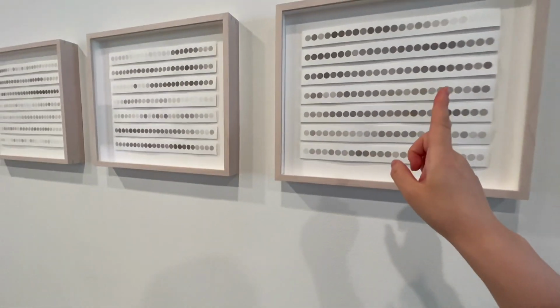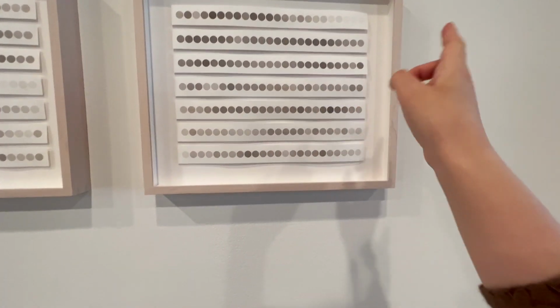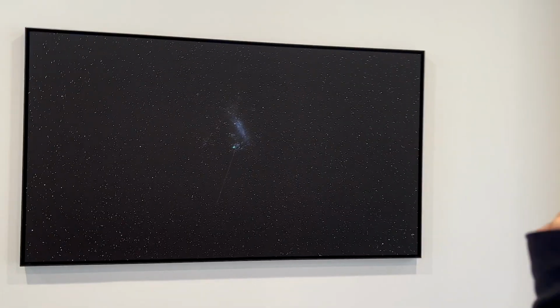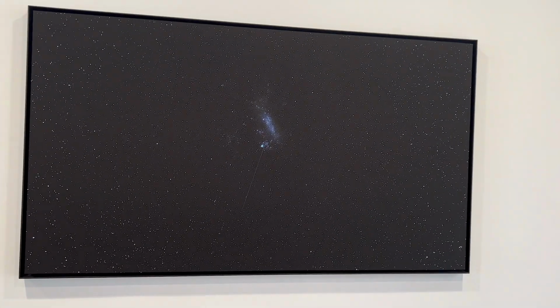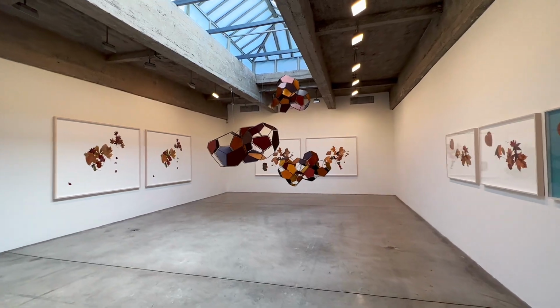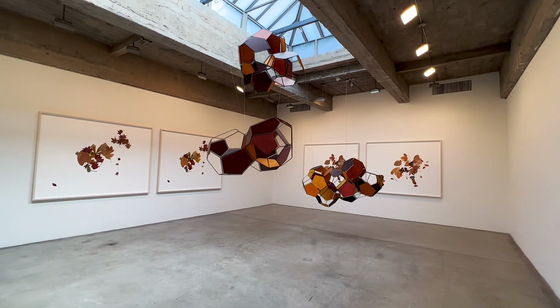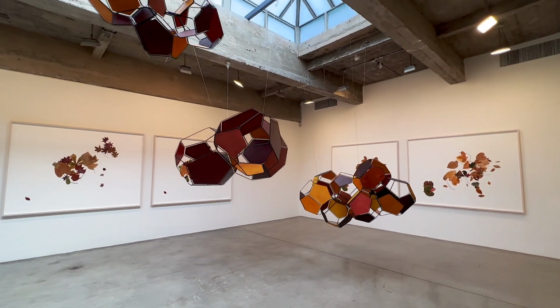That looks like a color experiment. Can you actually tell the differences between the color gradients? Whoa! Does this one also make sound? Oh no, I don't think so.